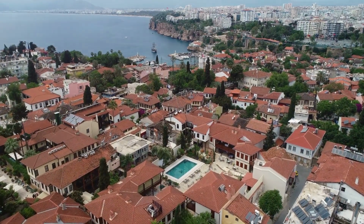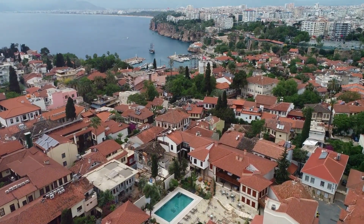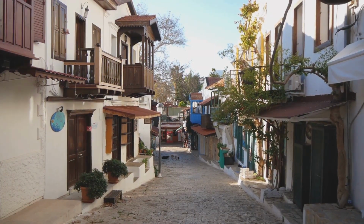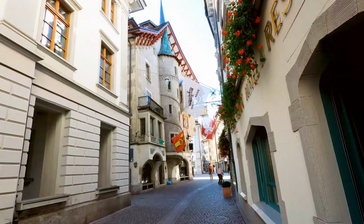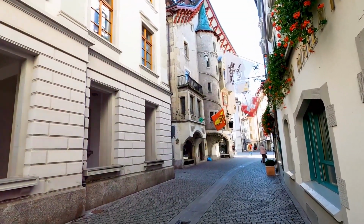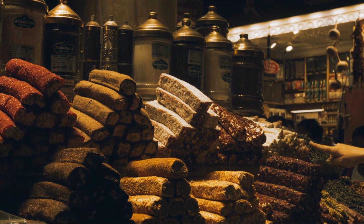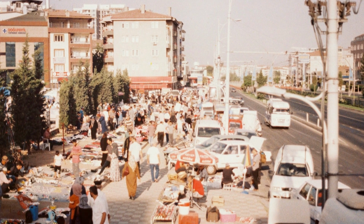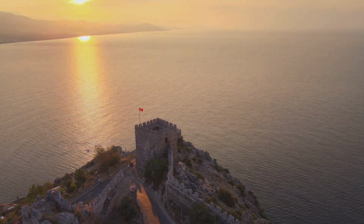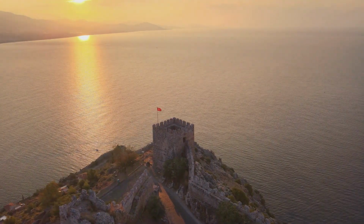All right, first up, we're diving headfirst into the heart of Antalya, Kaleiçi, the old town. Imagine this, narrow, winding streets like a real-life maze. But instead of dead ends, you've got these beautifully preserved Ottoman houses, their wooden balconies practically bursting with flowers. The energy here is electric. You've got the sounds of vendors hawking their wares, the smell of spices wafting through the air, and this constant buzz of activity. I'm talking about kids playing soccer in the streets, cats lounging on ancient steps. It's like stepping back in time, but in the best way possible.